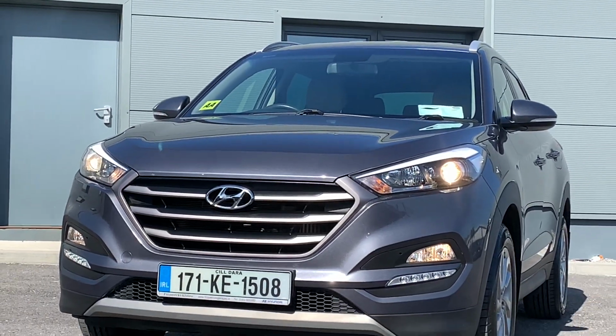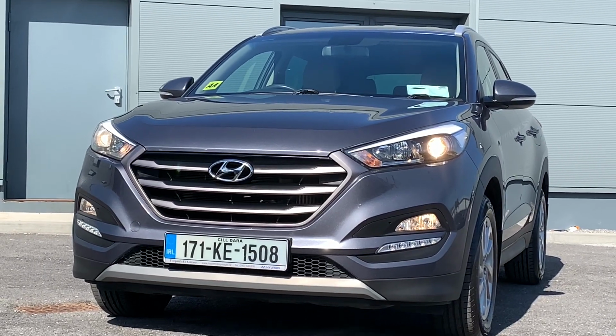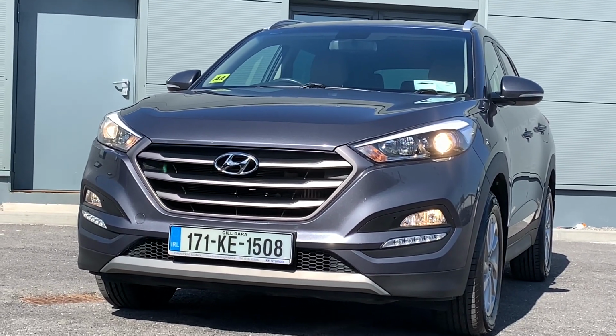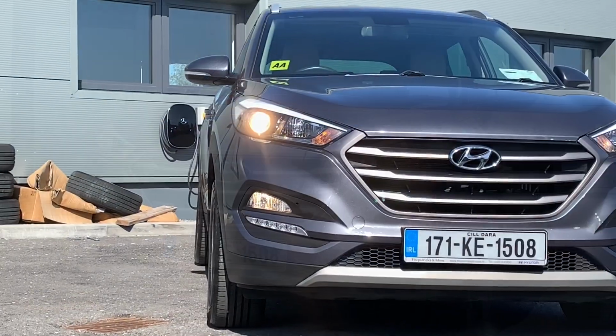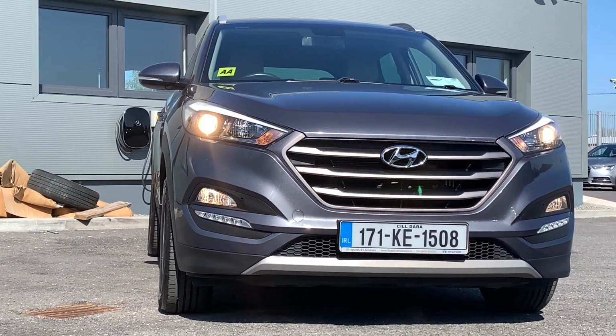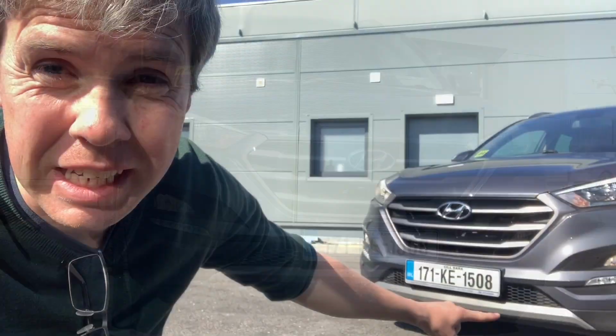One thing that people really love in these Tucsons is how they look. This is a micron grey colour, which I think is one of the nicest colours in them. But that big grille at the front is what's called a cascading grille, one of the reasons that the car is so stylish. And because it's an executive model, you also get a skid plate which matches the colour of the grille at the front, so it all comes together really, really well. This down here, by the way, is the skid plate.